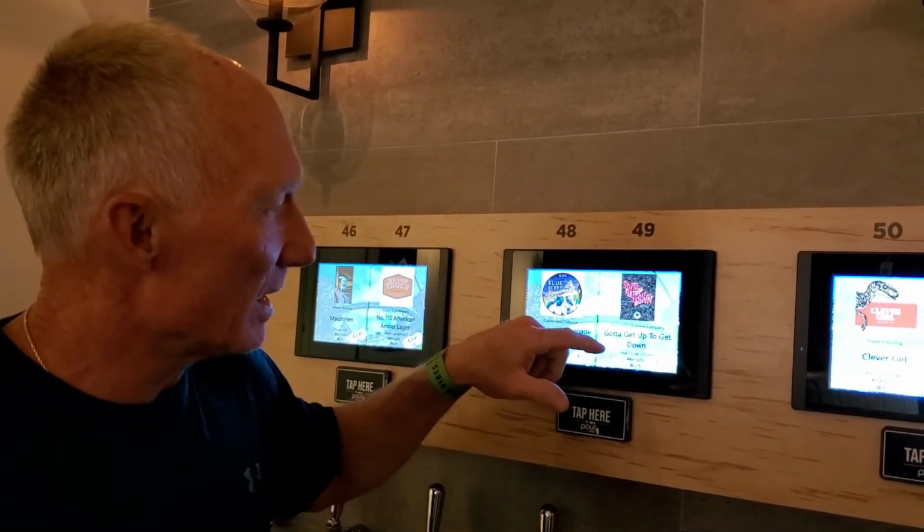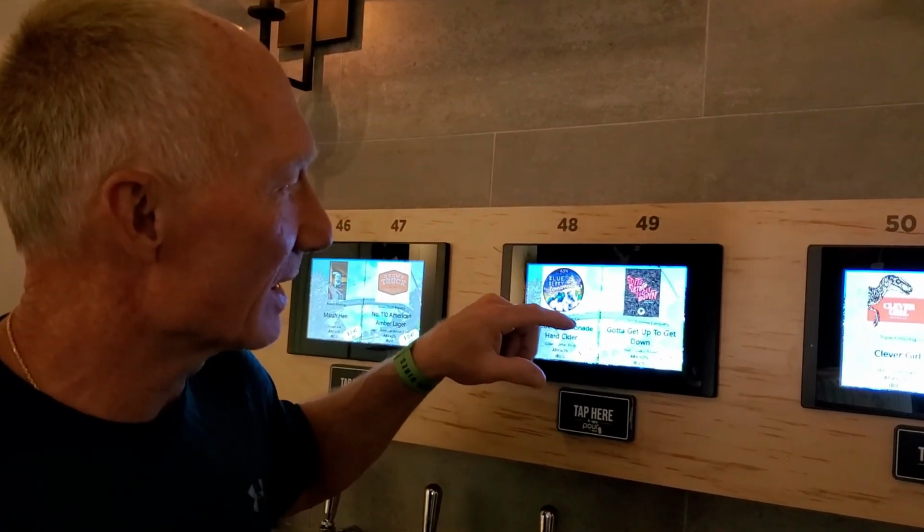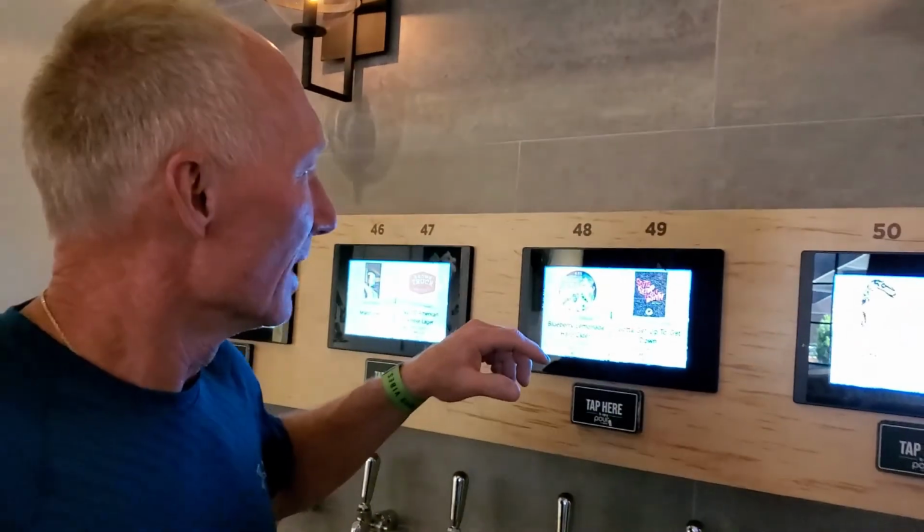So the other side is Gotta Get Up to Get Down. It's hard to say that if you've been drinking a little bit. It is a stout, but it is a coffee stout. It is a really, really good coffee beer. This is what's so unique about this place.